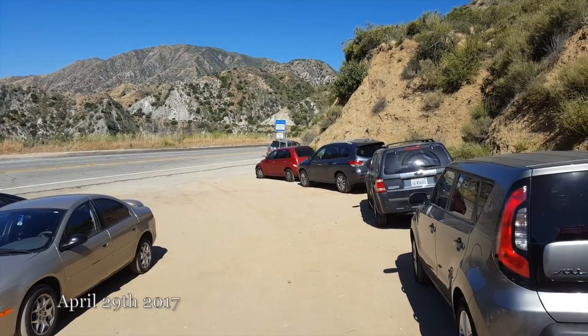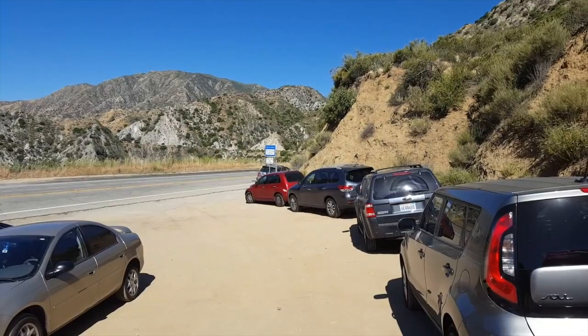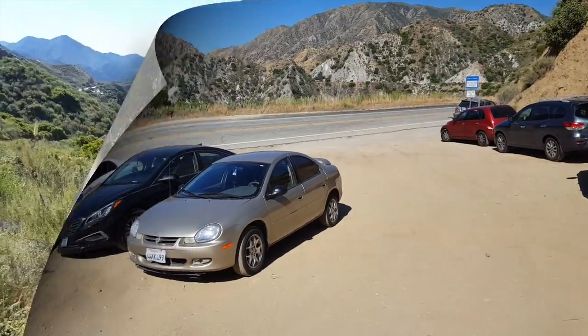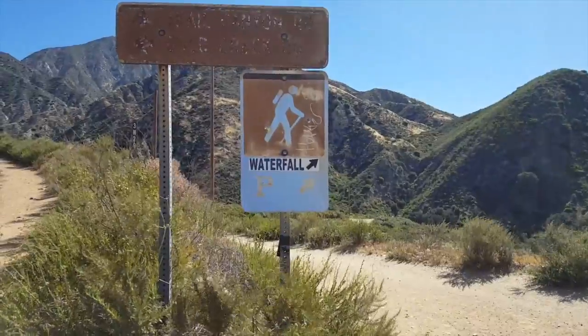This morning we're off to find Trail Canyon Falls. We have been here before, but want to see what El Nino has done to it. And you can see there are a lot of people here today. We're right above Tahunga Canyon on this fire road on our way to the trailhead. I guess we're on the right track.